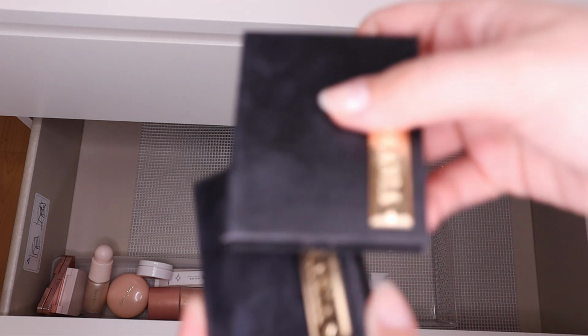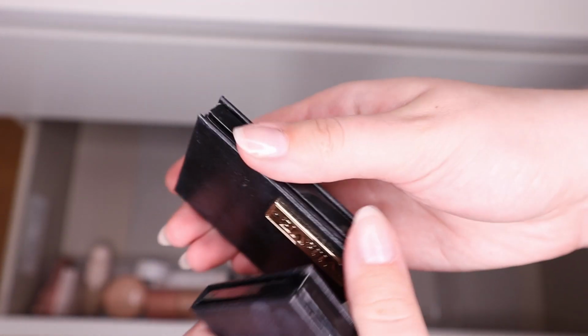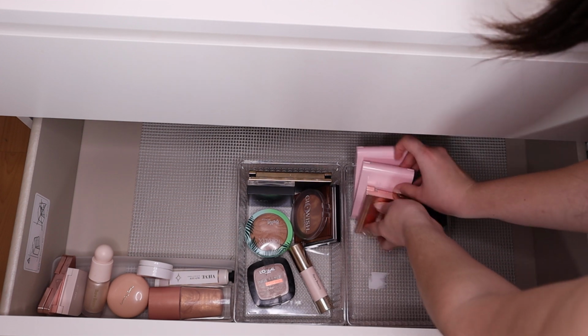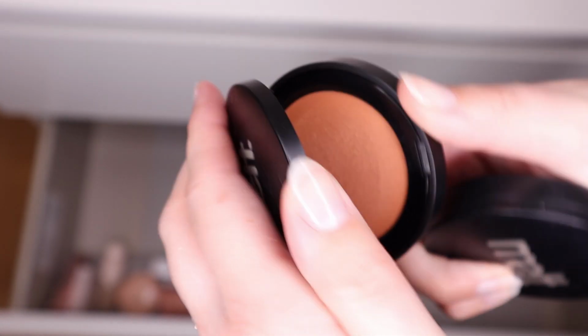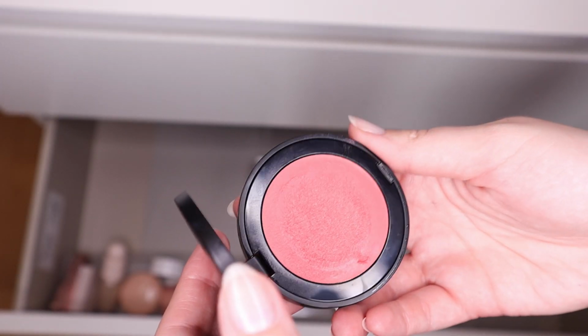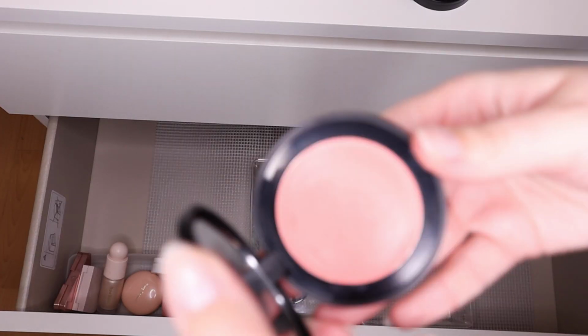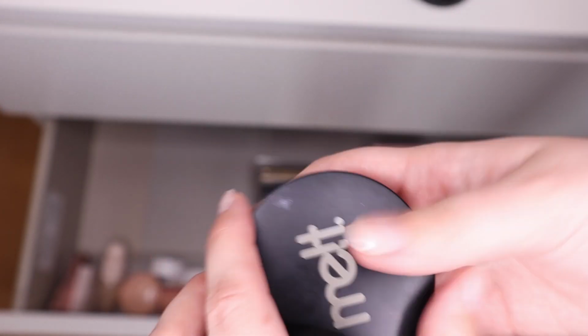I have 2 of my Vive blushes. I have the shade Pesca and Piazza. Then I have for my melt blushes, let me quickly show you them. I have the shade Lynx, Pinched, Honey Thief, and Polished.